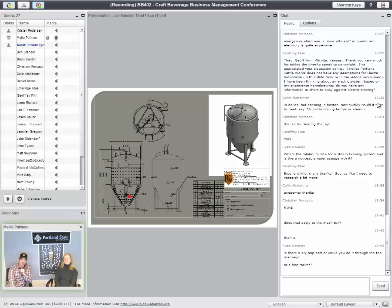I think this is a pretty common design for a brewery tank, but one that should be adhered to pretty closely. It's a 60-degree conical bottom. You don't want to have a bottom that's less than 60 degrees, because when it's time to crash the tank, you want to make sure that you're getting the yeast to drop down into the cone and you can harvest it effectively. I think Ryan has a question about a dry hop port, or do you do it through the top manway?